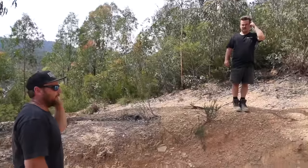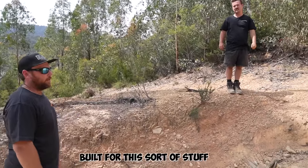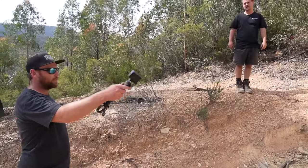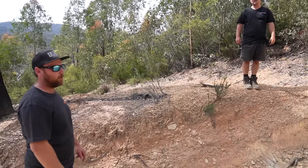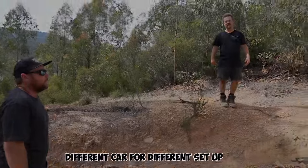I think having suspension set up like yours is more, you know, for flexy holes and built for this sort of stuff. Yeah. Mine has less down travel, but I've got more up travel. Mine's more for rallying along the bumpy stuff. Different car, different setup.